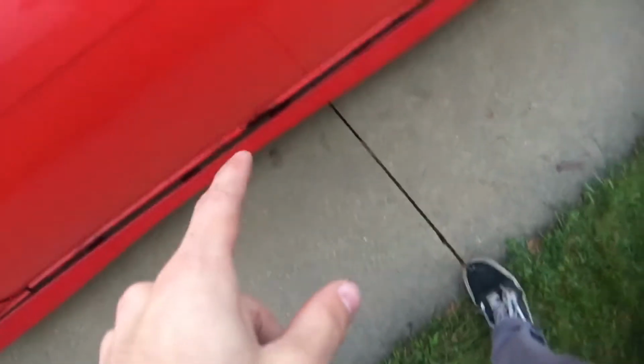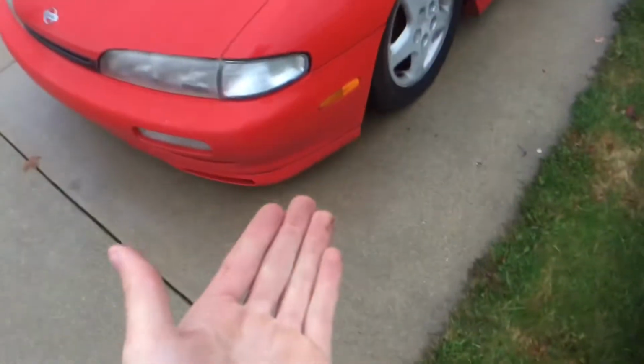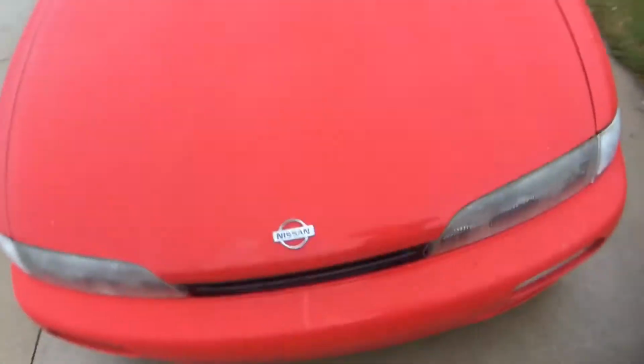Can you see it? Probably not. But it's not that bad. I'll get into more of that in a minute. The other thing is just the paint is awful. I painted stuff, so it doesn't really match. The paint looks like a salmon pink in the video, but it's not. It's just because there's a lot of condensation because it was raining and it's cold.